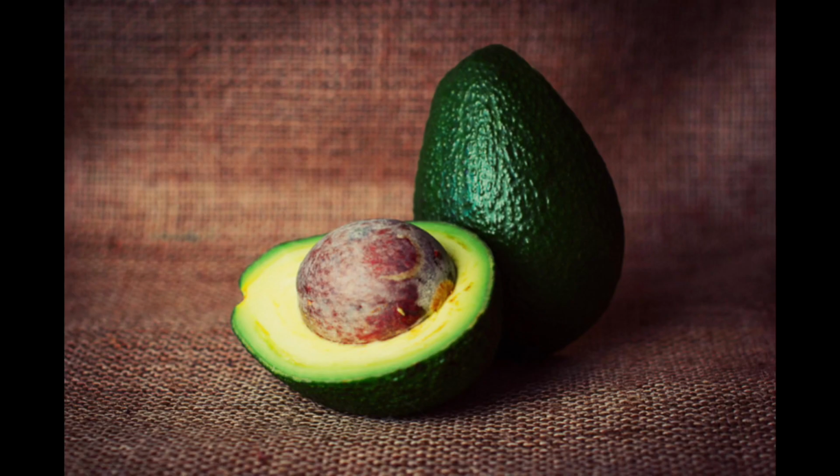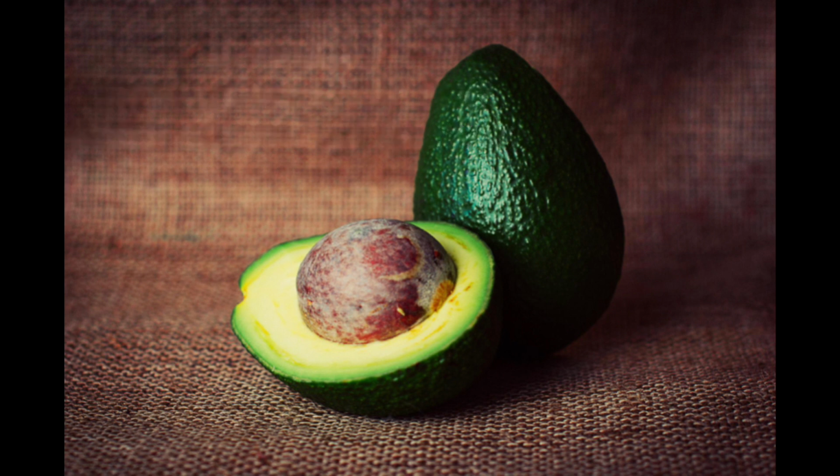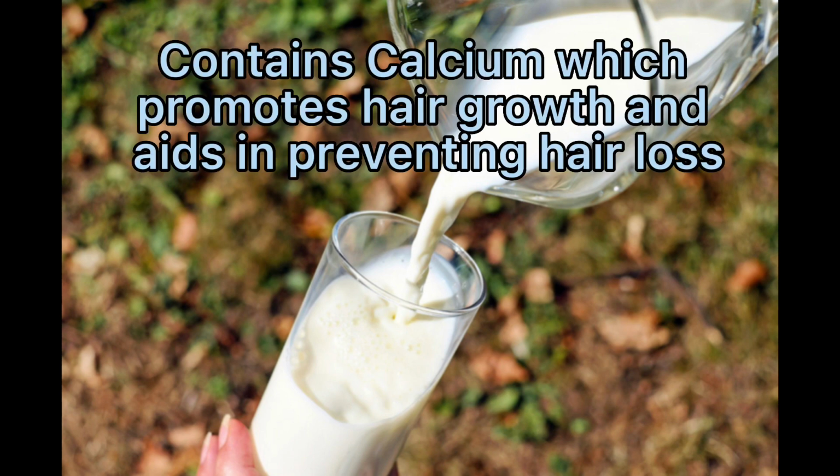Not only does avocado nourish, it also strengthens hair and encourages hair growth. One of the widely known benefits of eating avocado is a healthy scalp. It contains protein and lipid that help to strengthen hair. It also contains calcium that promotes hair growth and aids in preventing hair loss.